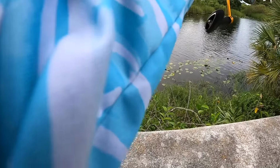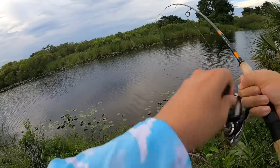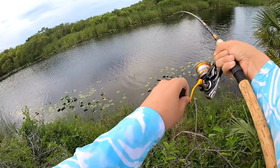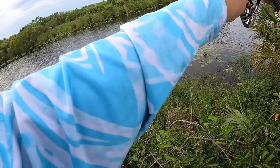Oh my gosh, that's a fish. Dude, I thought I was snagged. We got a big something on here. What the frick is this? Dude, this isn't a peacock. What is that?